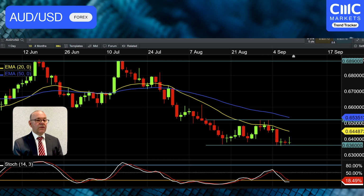Stochastics are oversold at the moment. They can remain in oversold territory for quite some time. However, keep an eye on that on the daily chart. If we do see that turnaround, then we may see a confirmed low in place. And therefore, you might want to drop down to the shorter term time frames, the hourly chart, the 30, 15-minute chart, or even the 5-minute chart, and trade pretty close to that support level. As I like to say, the support level coming up here is crucial, 63.60 on the downside, and on the topside, there's a lot of resistance there. First of all, the 20 EMA around 64.50, but in particular that 65 figure to 65.20 zone.